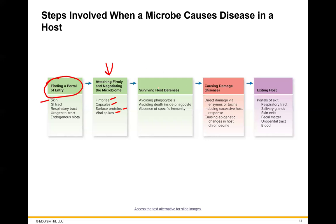Surviving the host defenses, you have to avoid phagocytosis or avoid death inside of the phagocyte. So you're going to get eaten up by a white blood cell at some point. How are you going to maintain your infection levels, right? Or you could have an absence of very specific immunity. That means you're a microbe that basically evades the antibody response. Then we have how you can cause damage, which is going to lead to presentation of disease.